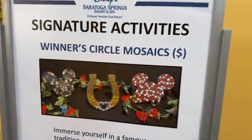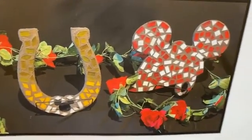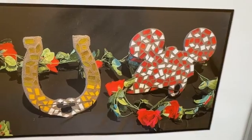Winner's Circle mosaics. These are really cool. You got like a horseshoe, you got a Mickey, and like a racer's helmet with Mickey ears.